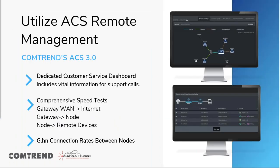So ComTrans ACS 3.0 solution is the next generation of a TR069 based service provider design solution. This update includes new customer requested features and functionality. Our ACS has an easy to use CSR GUI that can remotely solve customer issues, and it'll also perform comprehensive speed tests and display connection rates between nodes.